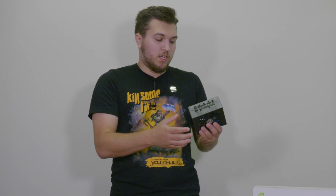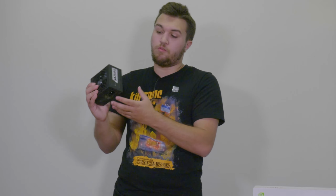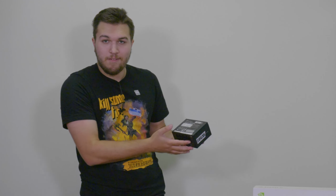So again, like I said, nothing wrong with this power supply. It's still a perfectly working 750 watt SFX unit, 80 plus platinum. It's a good unit from Silverstone. I think Silverstone sent this over about a year ago now. Great power supply. I've been using this for almost a year and it's had no issues.